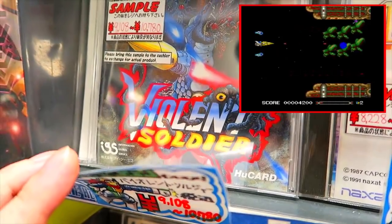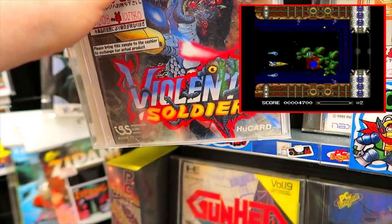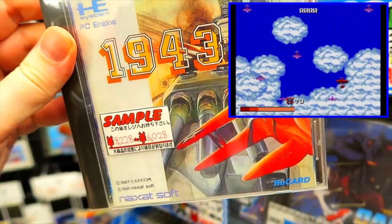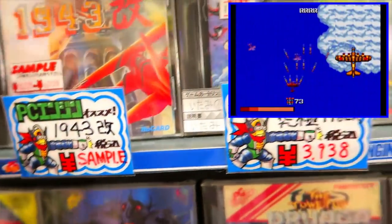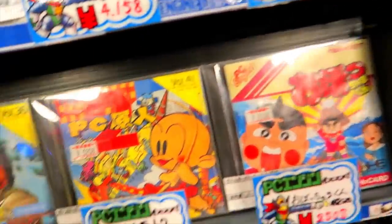So we got Violent Soldier. We have a lot of shoot 'em ups here. So yeah, Violent Soldier, one I don't have yet, been considering getting. This one though I do have and love, 1943 Kai. This is sort of a port, kind of an update to 1943. Very cool. And there's other good shooters and stuff there.